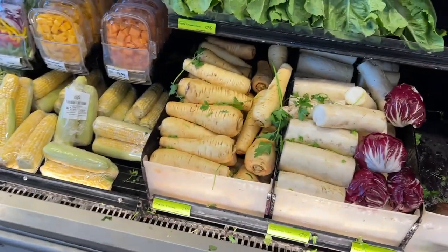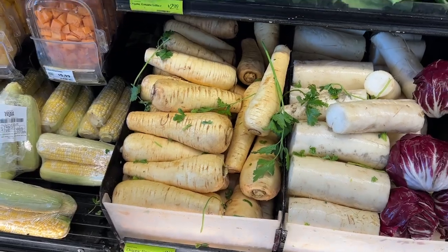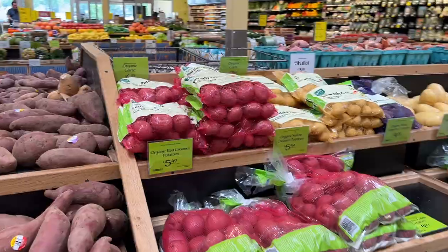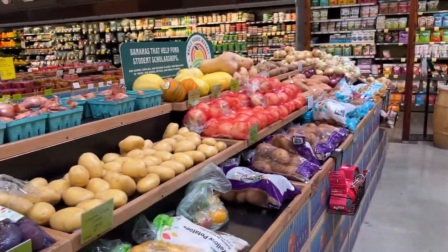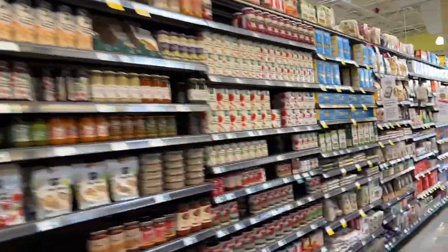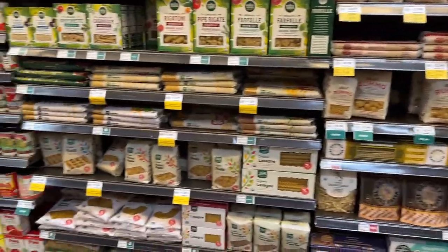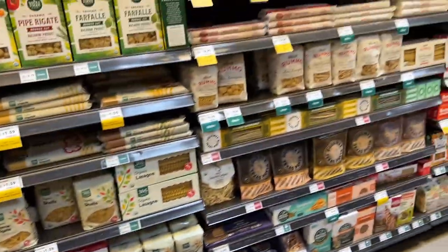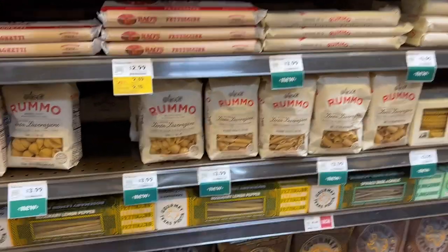I'll be right back. Look at the size of that parsnip. I love parsnips. Okay, now I'm going to find the garlic. No garlic. I'll find some garlic. All right, we need penne pasta. Don't need anything fancy, just penne. I love fancy pasta though.